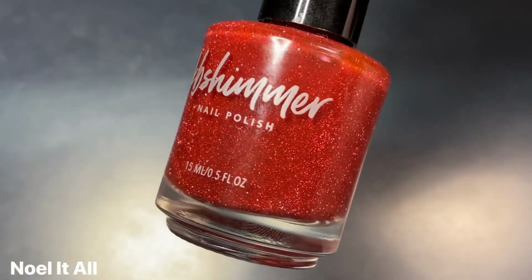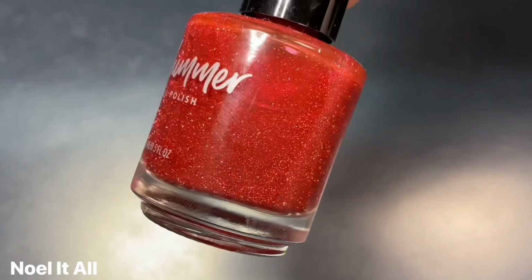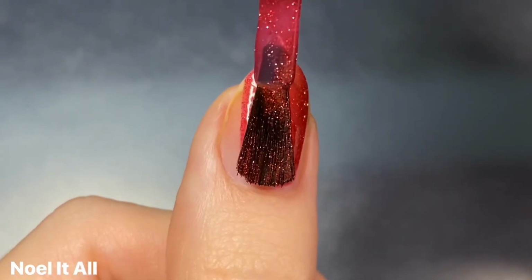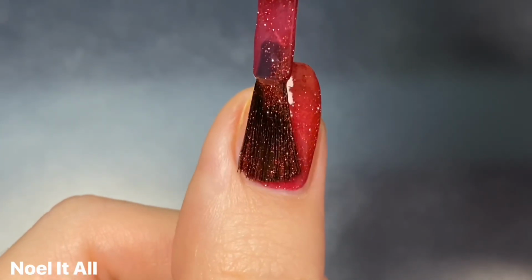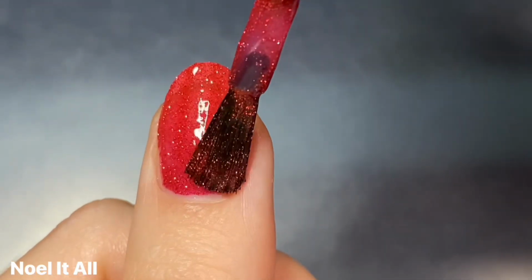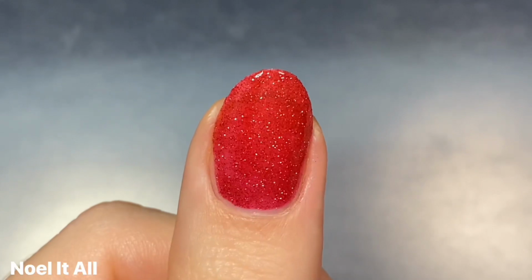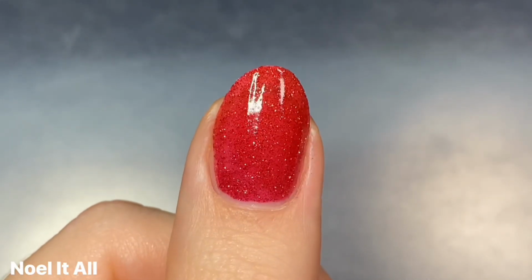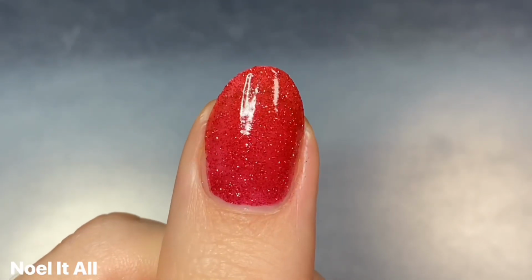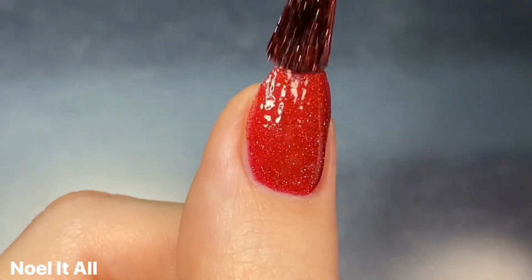The first three polishes that I have are from the Best in Snow collection this past winter. This first shade here is Noel It All, and this is a bright cherry red reflective glitter polish. When I did my favorite reflective glitters video last month, I shared a lot of KBShimmer reflective specifically, and they definitely were on the very thick and gritty side, but they recently reformulated them to be a little bit more on this jelly finish. So hopefully you can tell that these are a lot easier to work with.